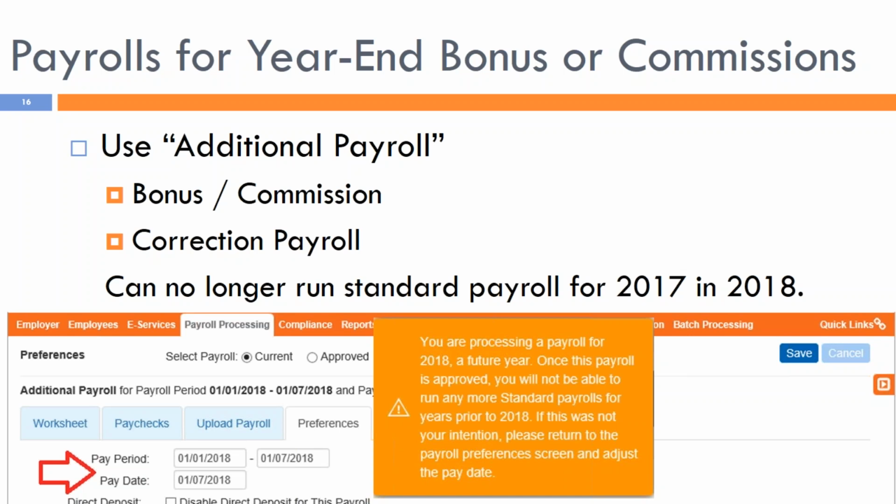Okay, the reason for that is because Payroll Relief is a live payroll program, so standard payrolls are either the current date or in the future. Anything in the past will need to be done as an additional payroll or manual checks.